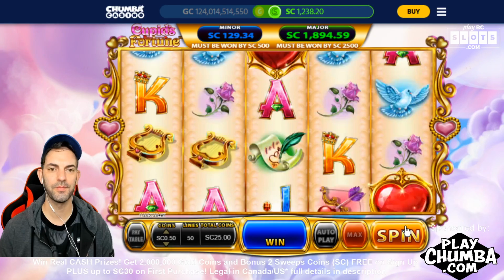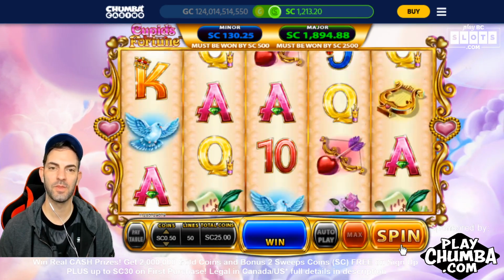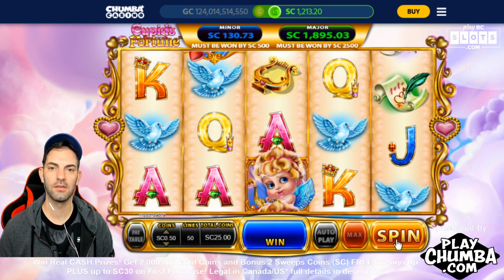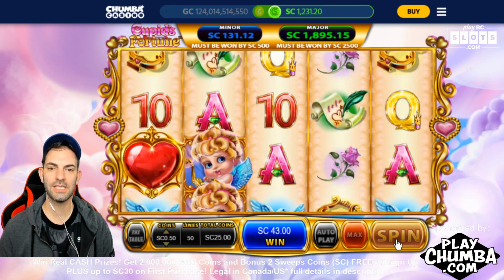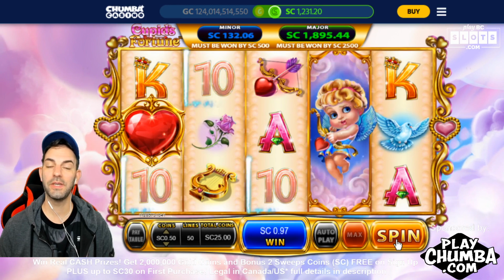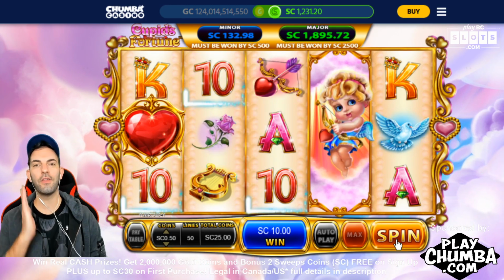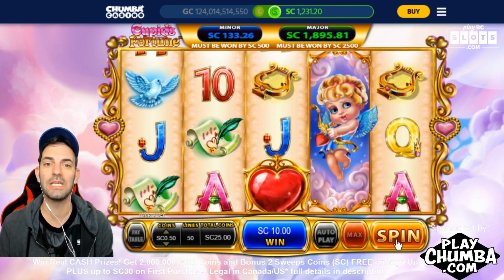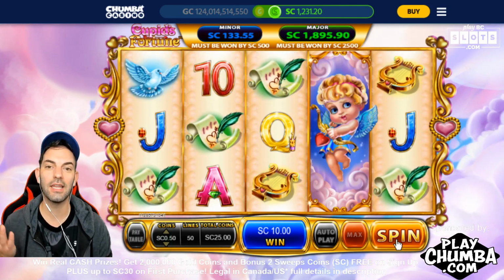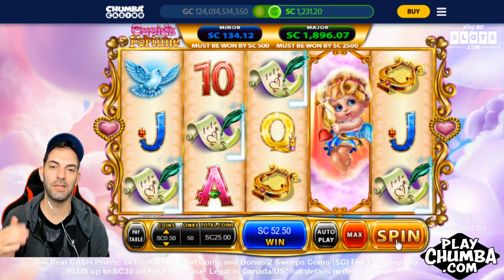67, here's spin 2. And 2 more spins. Last spin. Oh, we got a respin. We got a respin in there, finally, on our last spin. Can we get another reel of Cupids to get another respin, please? We got a line hit. Not that big. Oh well.